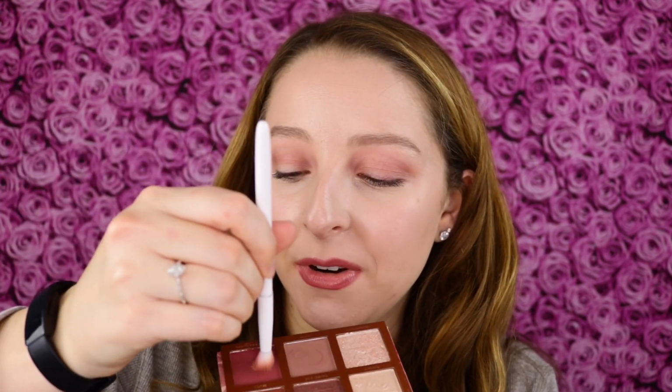I'm loving the mauve look already. I could definitely just go ahead and do one of the lighter shimmery shades all over the rest of my eyelid. I would love that look, but I definitely want to try and incorporate more shades. So next, I'm gonna take this really pretty maroon burgundy shade and I'm gonna blend this.